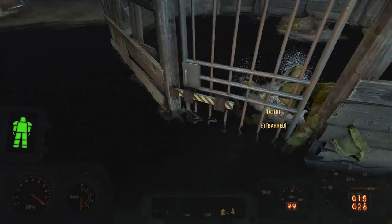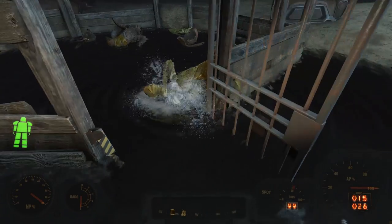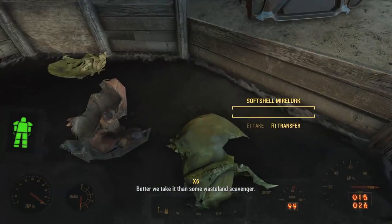Perfect spot for a Mirelurk den. Yes, X6, we know. Perfect spot for a Mirelurk den. I'm literally standing in the den right now!